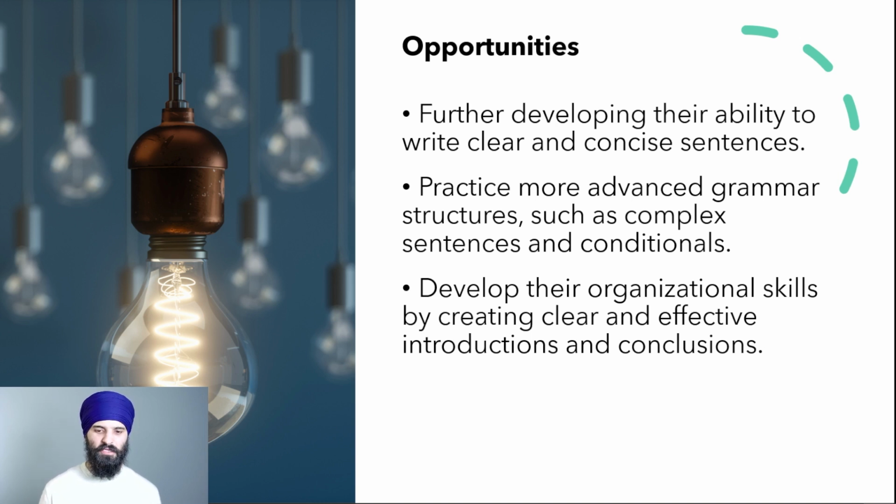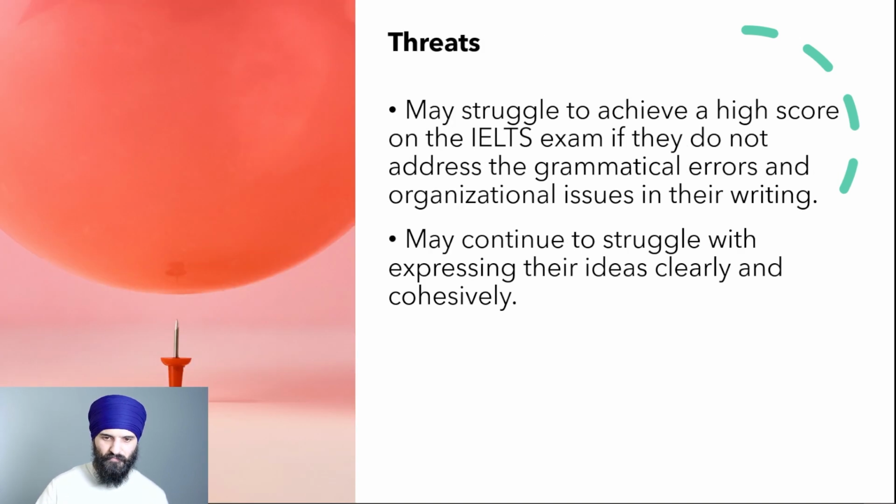And finally, she could develop her organizational skills by creating clear and effective introductions and conclusions. That is important. The way you lay down the information, it's essential that you do it in a way that it flows and it makes sense. Coherence and cohesion, that's basically what it is. If you need to brush up on that, there is another video where you can look at exactly what coherence and cohesion means and how to actually achieve that. So the link is above there. Yeah, it'll show up now.